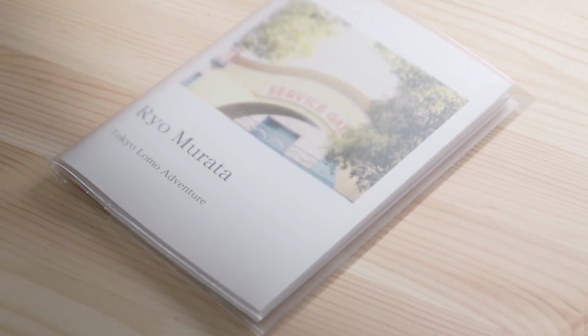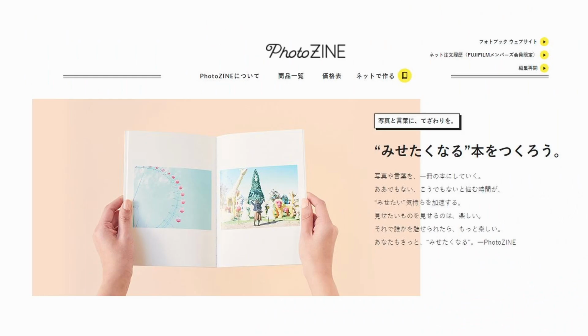Fujifilm has a service where you can basically make your custom-made, in Japan we call it on-demand, custom-made books and magazines, for people who casually want to share their memories or document their memories of trips and any kind of stuff related to life. They're officially called PhotoZines on their website, and you can make these online if you're living in Japan, and it's made towards the consumers, not for the professionals.